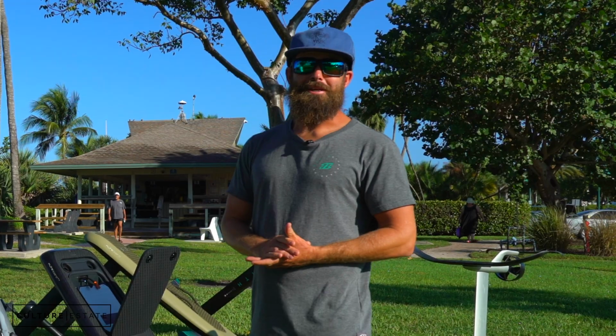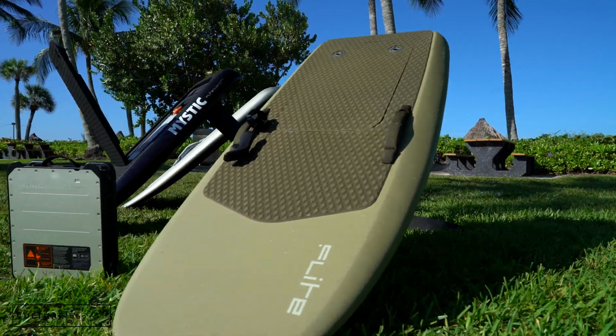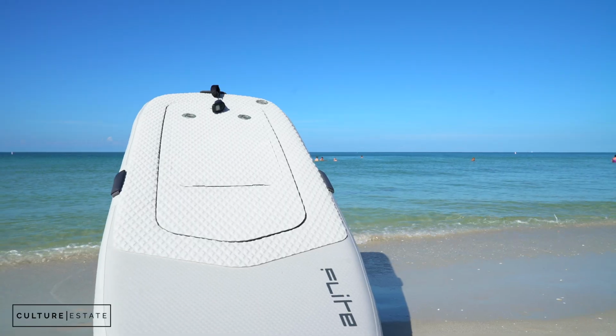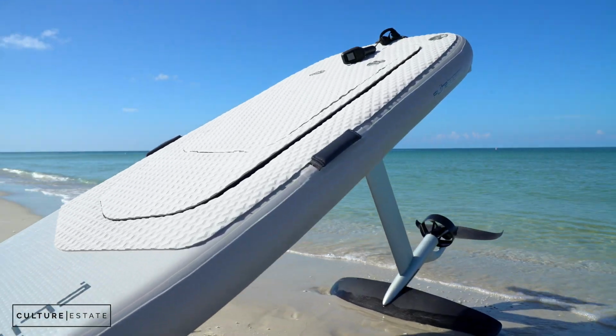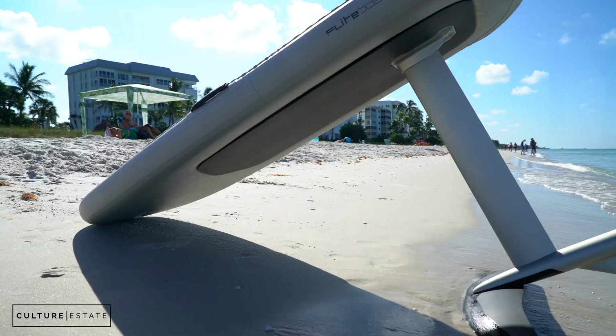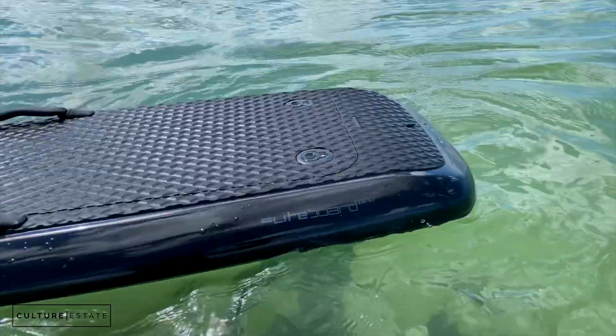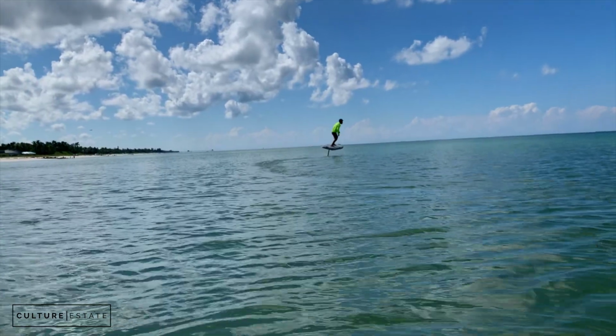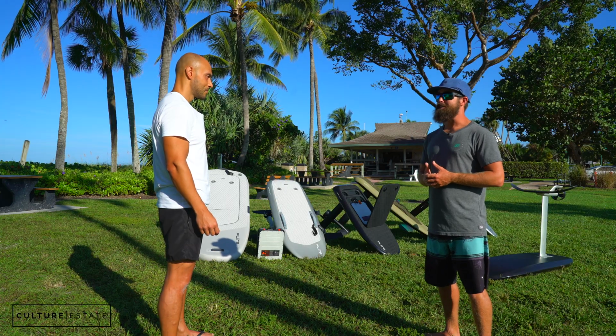Yeah, we're gonna be e-foiling today. We've got some flight boards here. These things are the future of water sports. Basically, you're flying over the water using a hydrofoil with an electric motor. You don't need any waves, no wind. Basically, you don't need weather to ride these things, but you can ride them in waves and really enjoy the surf. I started kiteboarding about 13 years ago.